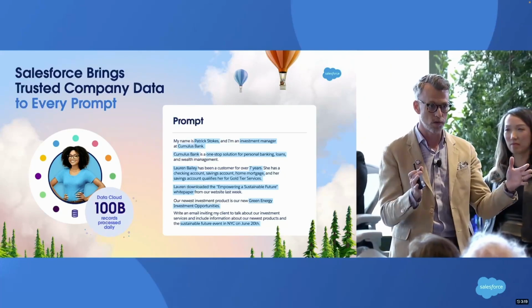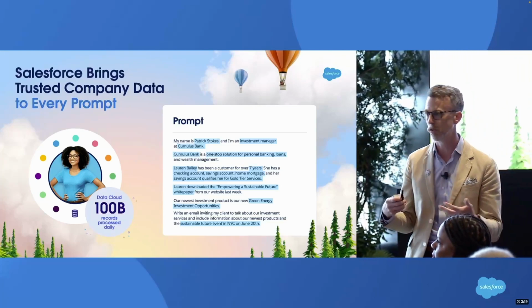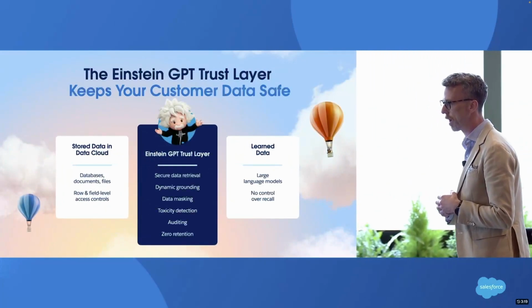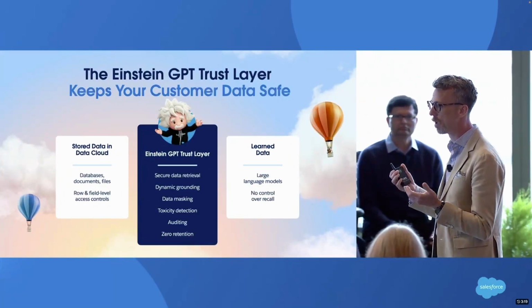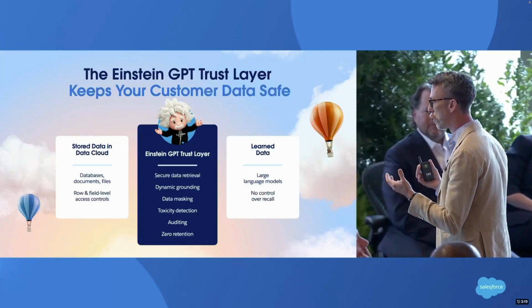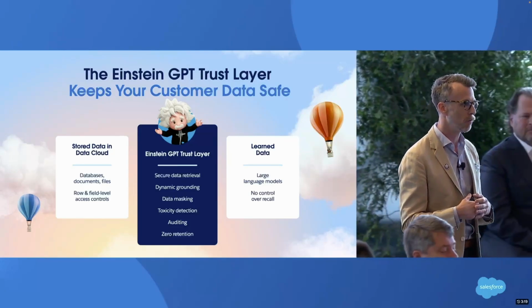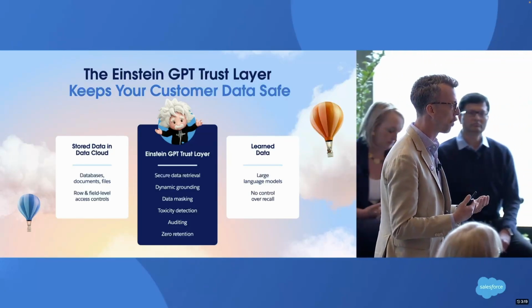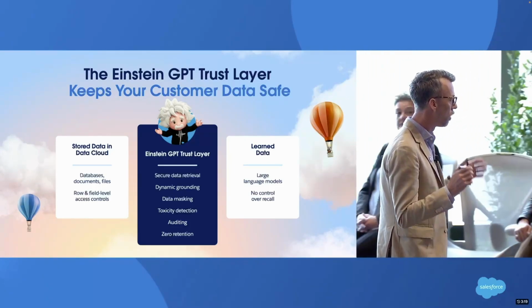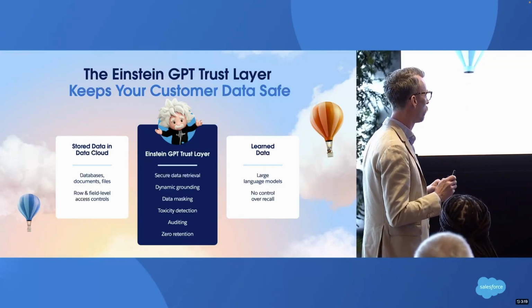So we're prompting it. It's better than training. But how do we protect all of that data from getting lost in the large language model and not being able to control how we recall it later? And that's where the Einstein GPT trust layer comes in. The Einstein GPT trust layer creates separation between all of your corporate enterprise data stored in your CRM, in databases where we can apply access controls, and it allows you to responsibly ground all of your prompts in that data without that data ever leaving Salesforce. Now, we do this with a number of methods: secure data retrieval, dynamic grounding, data masking. We do toxicity detection, and something called zero retention. Now let's take a look at just a few of those.